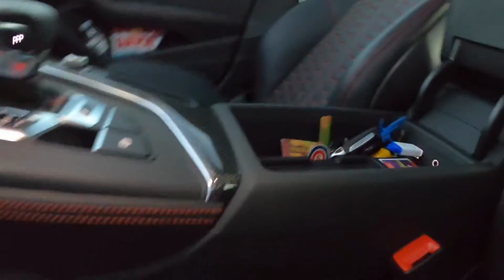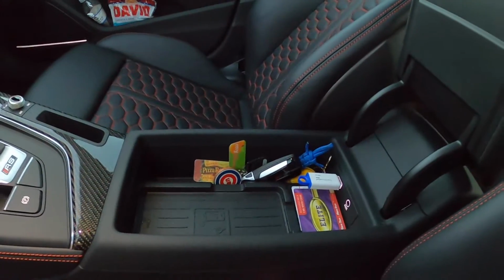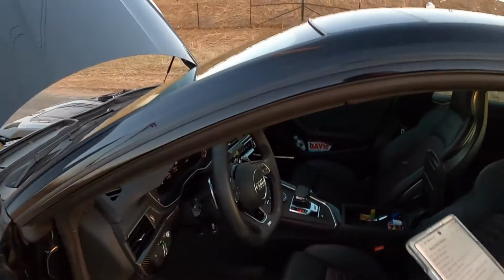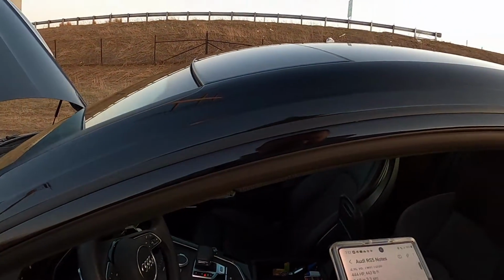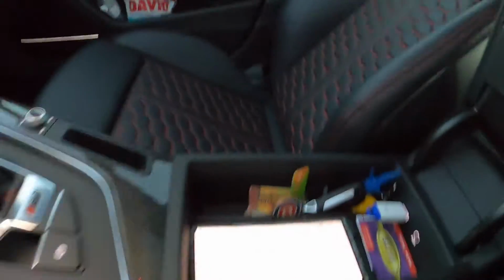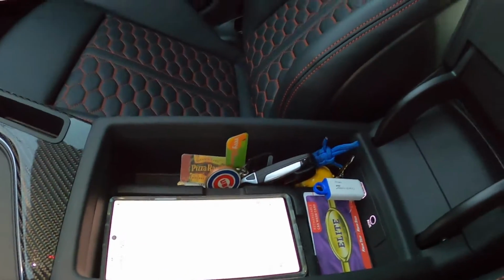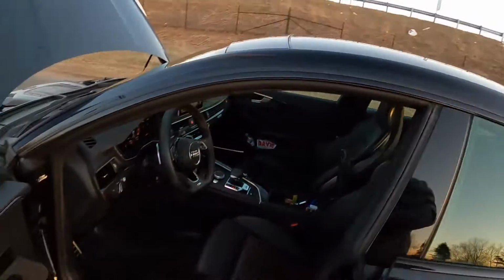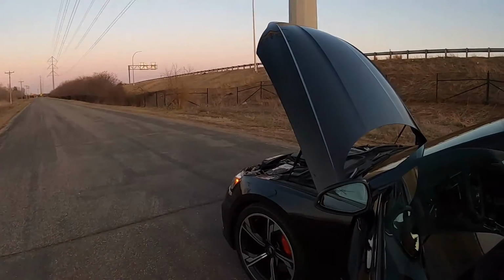And then, of course, the most important part is we have this. So I just threw my keys in there real quick because I'm doing the review. And check this out. This is fantastic. Look at that. My phone fits perfectly in there. Very cool. Definitely happy that that happened.